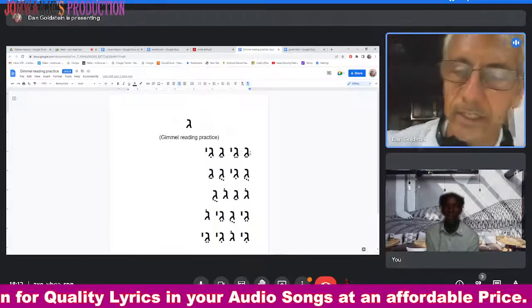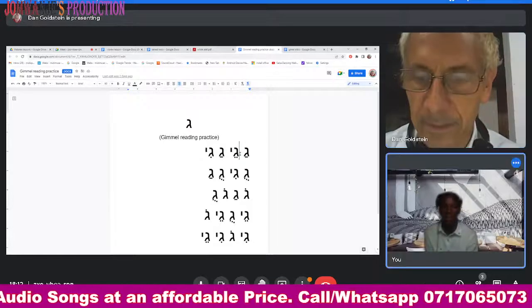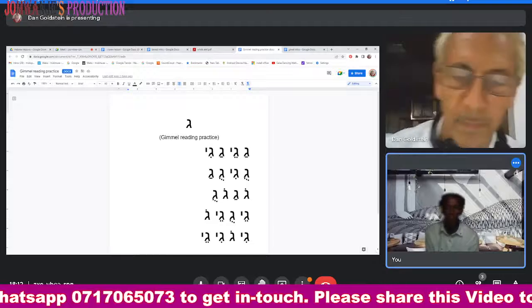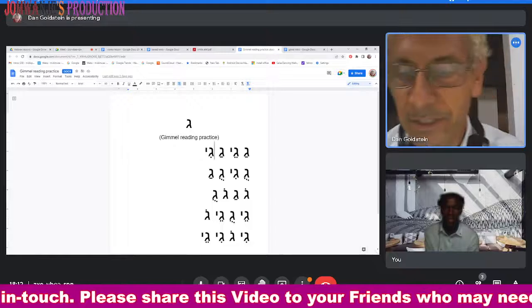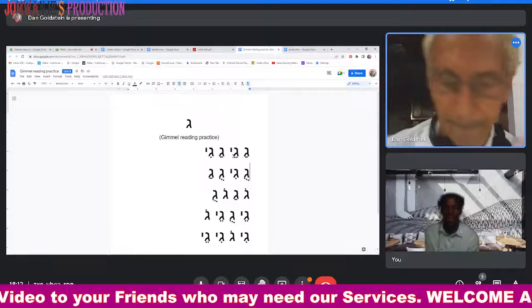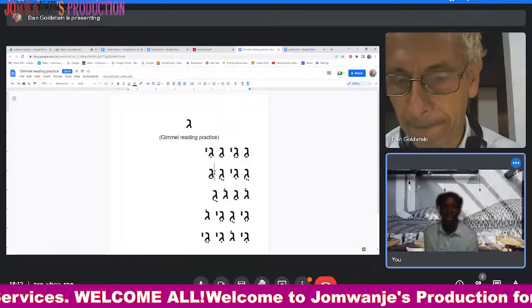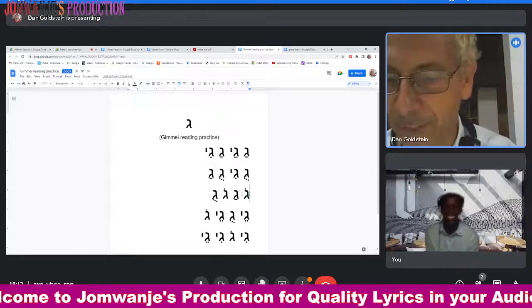Okay, this first line is ga, ga, ge, ge, ga. This is gi. Gi. Very good. You remember very well. Let's try the next line. Starts with gu. Gu, gi, gu, ga. You're a natural Hebrew student.